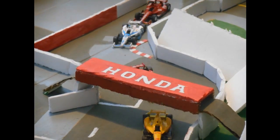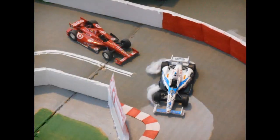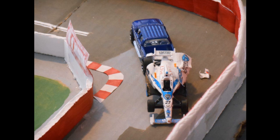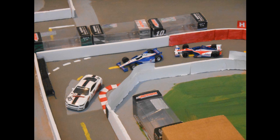Tough break for the 14 car. He was hoping to have a good day today. Ryan Hunter-Ray trying to catch up to him now. There's a spinner in turn 1. That's James Hinchcliffe in the 27. And the first caution of the day is out. Hard damage to that 27 car. You see him, he's going to be done for today. That's not very good. So you can see the debris has been removed from turn 3, so that's very good.